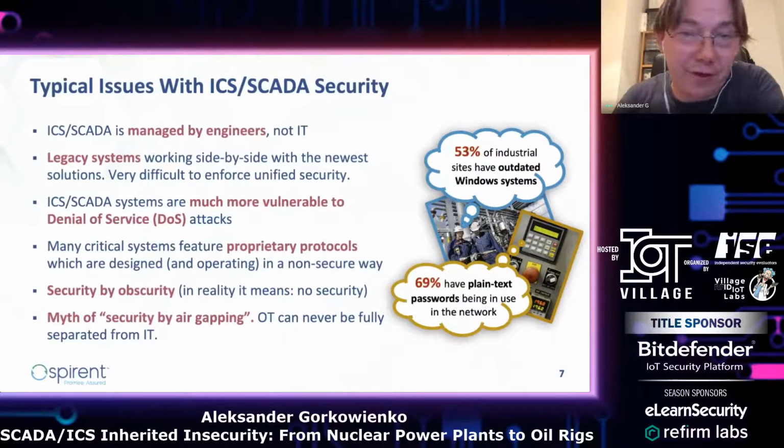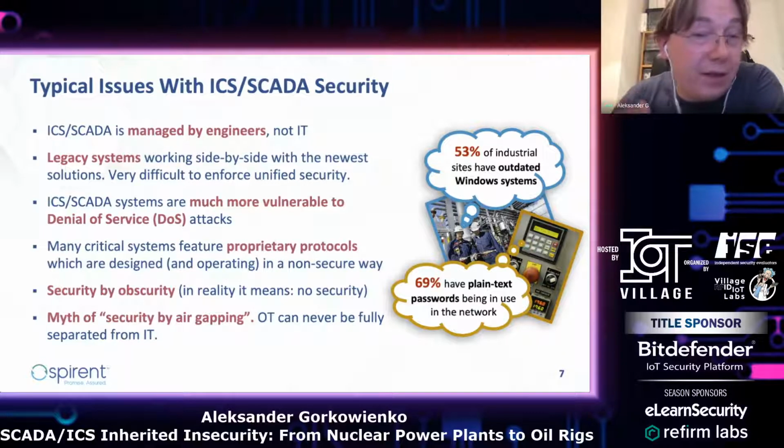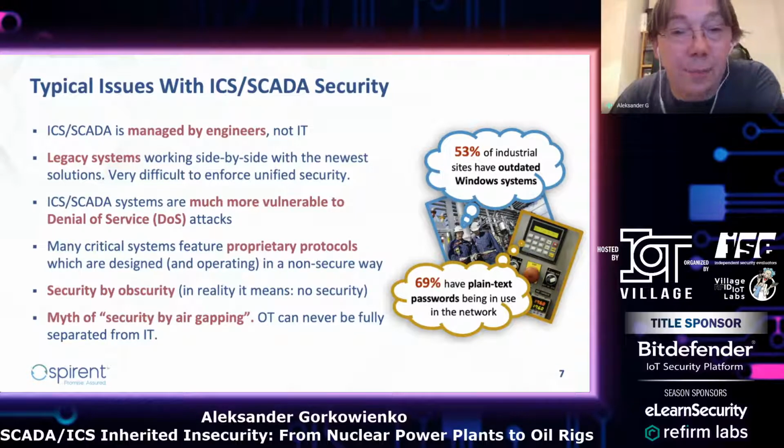Are ICS and SCADA secure or not? Well, it's a rhetorical question, really. I would say rather not, but it's up to you to answer this question. Just a couple of facts, purely from my point of view. ICS and SCADA are first of all managed by engineers, not IT. Engineers are really smart, and I know many of them myself. They can build from scratch insanely complex, fantastic systems, but quite often, with all respect, they don't have a good understanding of basic cybersecurity, and this leads to issues.